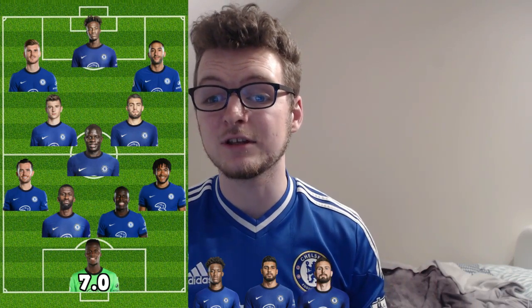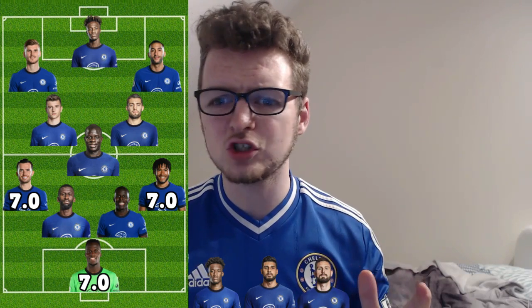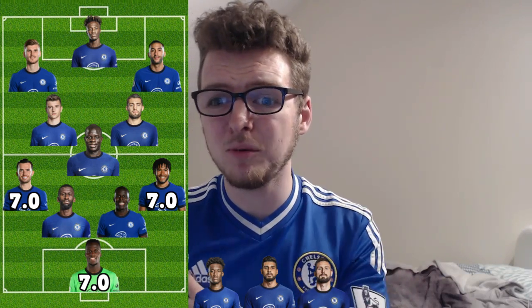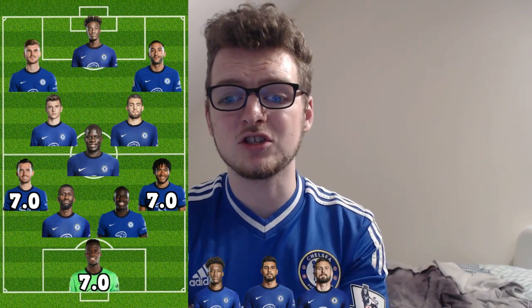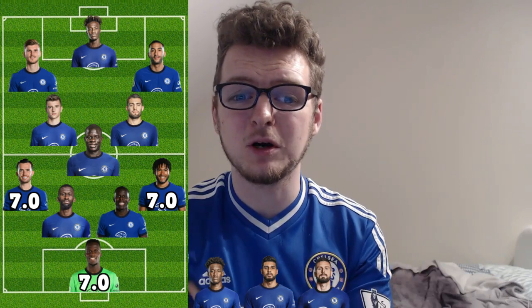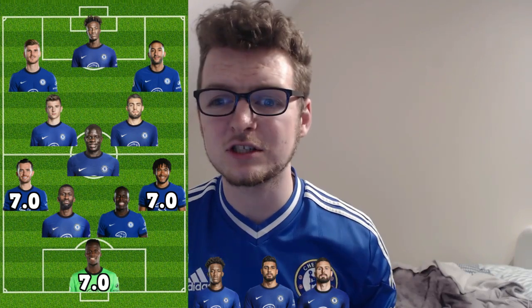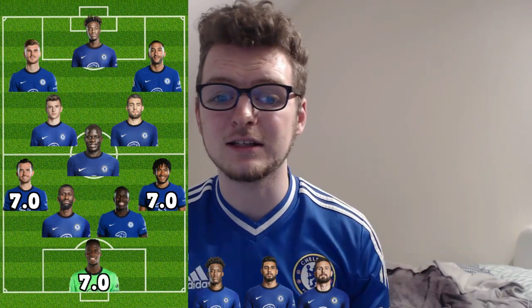Also going to give a 7 to Reece James as well. Maybe a bit more of a quiet game from him, but he's still showing why I think really this season he's probably been our most consistent player in a Chelsea shirt. And just defensively, he was solid. He did add going forward as well, but maybe not so many dangerous crosses as we're used to seeing, but still, when you get the 3 points and keep the clean sheet, he's definitely done his job.